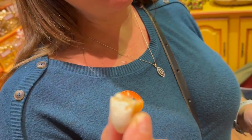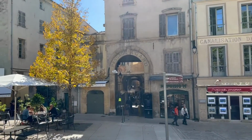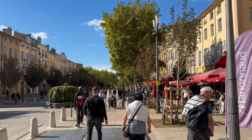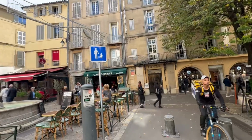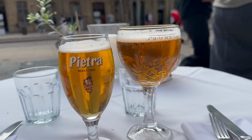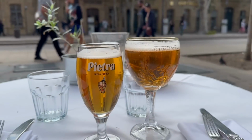All right, we just wrapped up the food tour. We are off on our own. We are headed back towards one of the original squares that we went through. We've been struggling trying to figure out places. There's not a lot of English here, so learn some French if you want to. To be fair, we had no idea. We had not planned on coming to this location, but we had bad weather on our cruise, so here we are, and we got a couple beers.